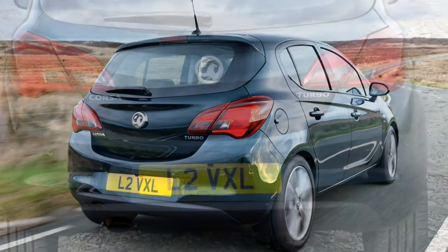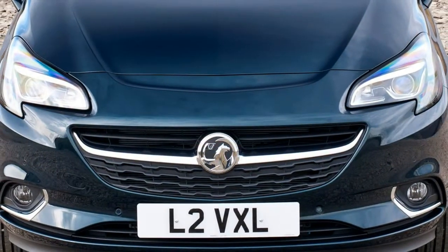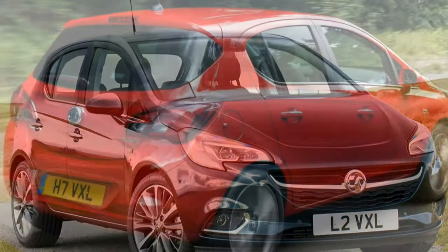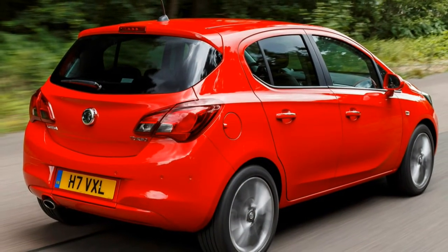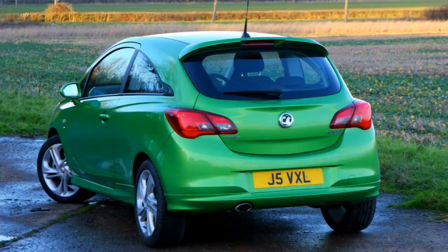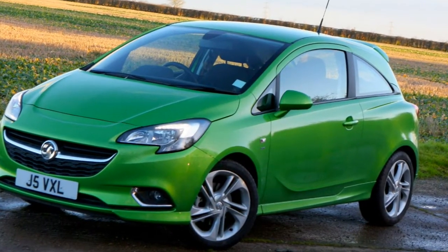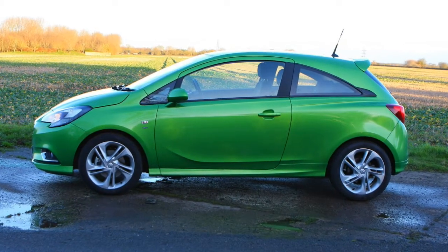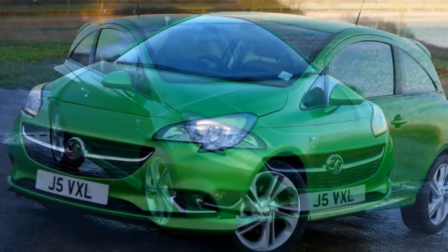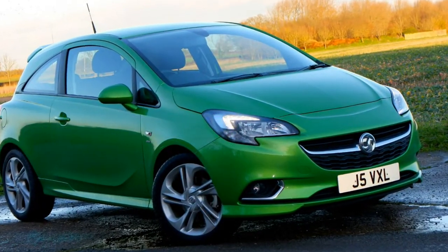Opt for the 90 horsepower version and you'll see a top speed of 112 miles per hour, accelerating from 0 to 62 miles per hour in 11.9 seconds. The 115 horsepower edition generates figures of 121 miles per hour and 10.3 seconds. With standard start-stop function and other EcoFlex fuel-saving measures, together with a 6-speed manual gearbox, fuel efficiency is rated between 62.8 miles per gallon and 65.7 miles per gallon for the 90 horsepower version and 56.5 miles per gallon and 57.6 miles per gallon for the 115 horsepower model, depending upon wheel size and number of doors, resulting in CO2 emissions between 100 grams/km and 117 grams/km.